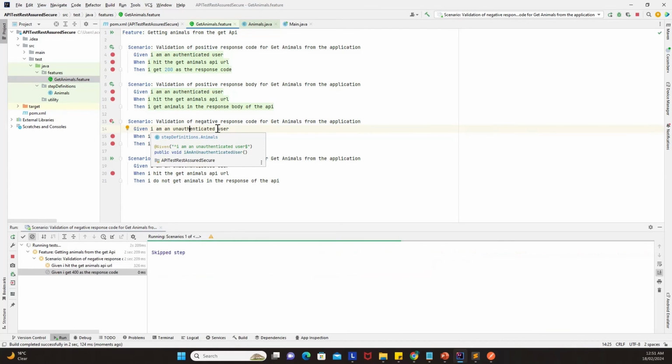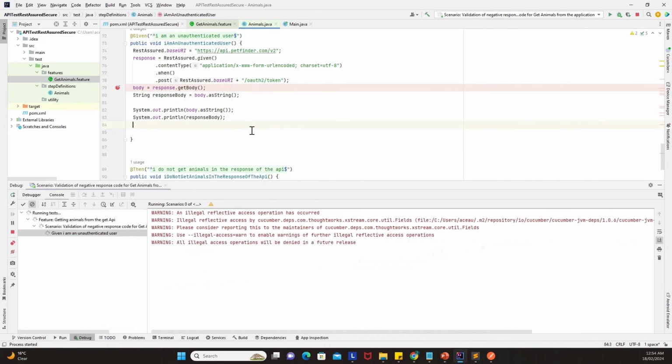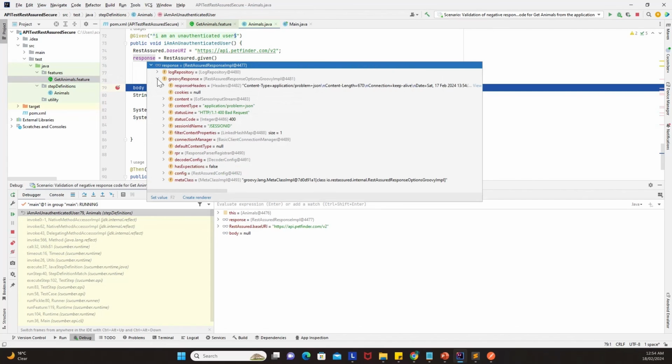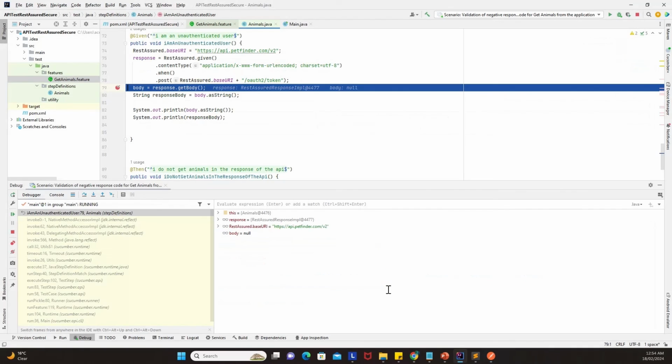So I'm just running the test again. I'll just click on debug mode again. If I hover on top of response and click on response, and if I see the Groovy response, I'm getting 400 in my status code, which is good. Now we are exactly getting what we are getting in our Postman. Now I'll proceed to click on resume program.